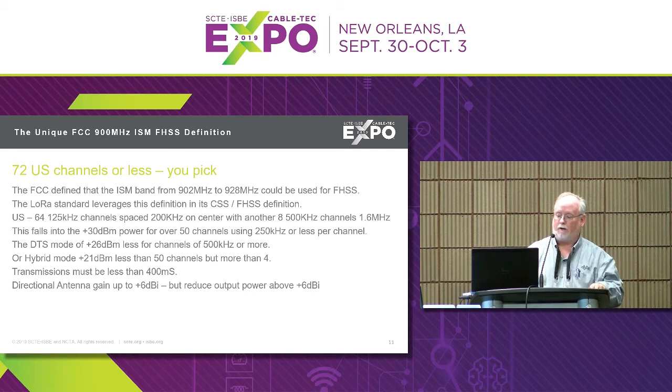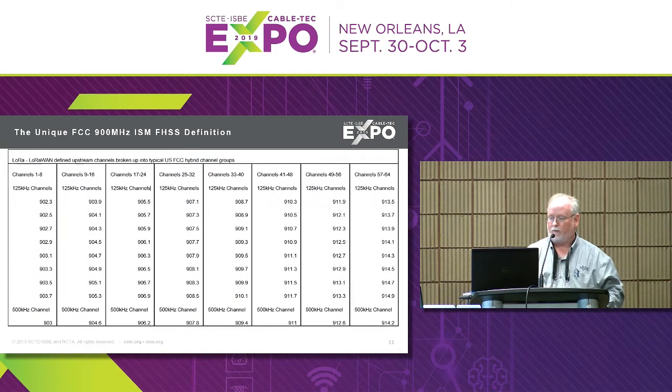Also, with directional gain on your antennas, I have a lot of antennas up here. You just have to make sure that your gain is no more than plus 6 dBi. And if it's more than 6 dBi, go ahead and make sure you turn down the channel. This is a lineup, actually a representation of the way you'd break out US hybrid mode.